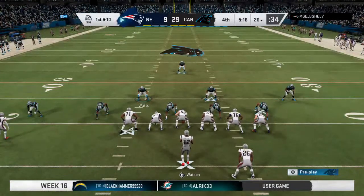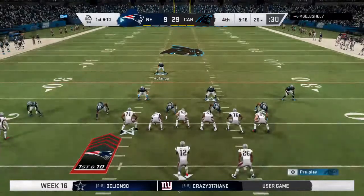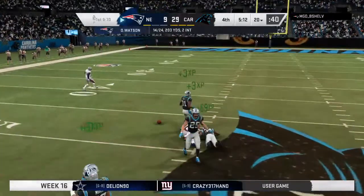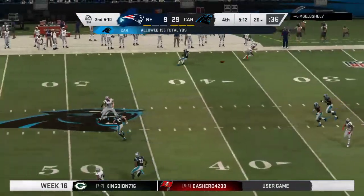The Pats at the line, ready to go. On 1st and 10, Watson trying to lay one up deep, and that is incomplete. Took a shot there on 1st down, but he couldn't reel it in.